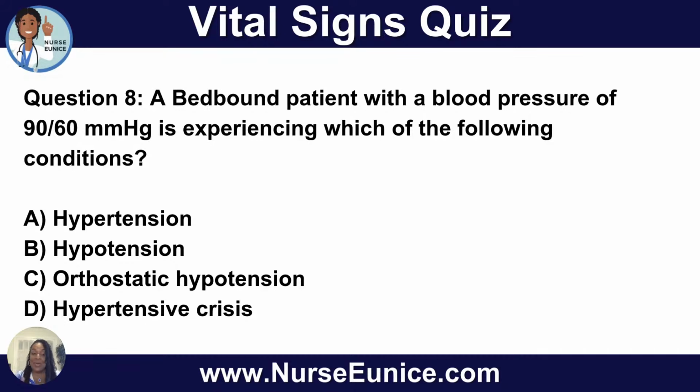Question number 8, we're going to 25. Question number 8, a bedbound patient, bedbound, think of these key terms. A bedbound patient with a blood pressure of 90/60 is experiencing which of the following? Is it A, hypertension? Is it B, hypotension? Is it C, orthostatic hypotension? Or is it D, hypertensive crisis?